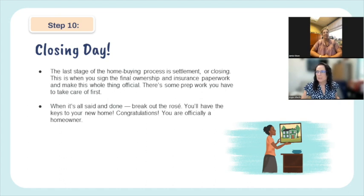And wiring instructions are specific to each bank. So they're very important and they're very detailed. So you'll want to make sure that those are exactly correct.